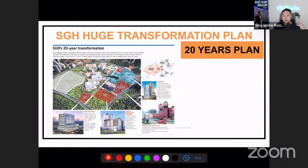So let me ask every one of you here today, my friend. If you know that there is a huge transformation in this location, do you think the government will not also do mega changes to the roads, to the facilities, to the areas, so that they can support the SGH 20-year transformation? And with a transformation going on like SGH, are we expecting more demand from nurses, doctors, maybe even students or professionals who are working there, to also start looking in these areas to move to?